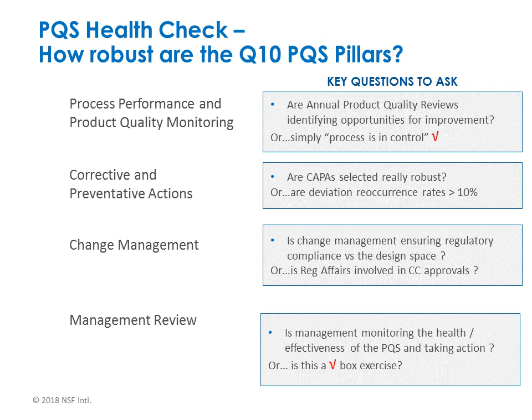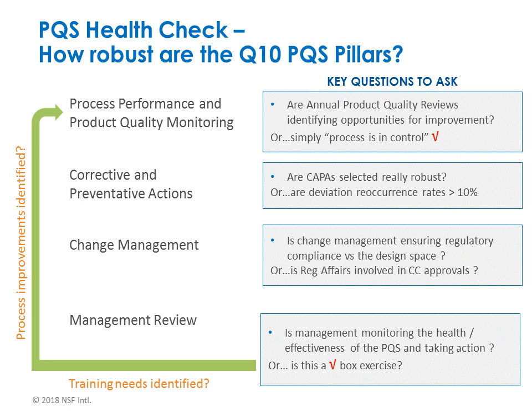We can also look at the pillar related to management review and determine whether or not management is truly monitoring the health and effectiveness of the PQS, and importantly, whether or not management is taking action, or is this a checkbox exercise? What we want is that there's feedback, and that it links right back to the evaluation of process performance and product quality monitoring. And specifically, that management is looking at issues and looking to identify areas where perhaps training needs to be focused, and perhaps there needs to be a focus on particular process improvements. What we don't want to see, and it would be an indicator that your system is not yet mature enough, is if that management review is a cursory review.